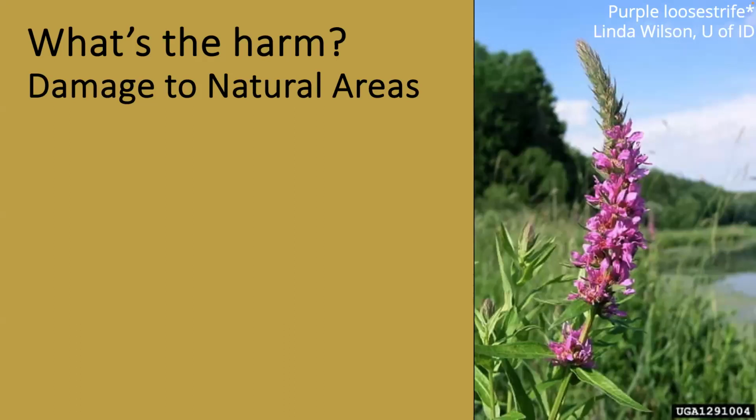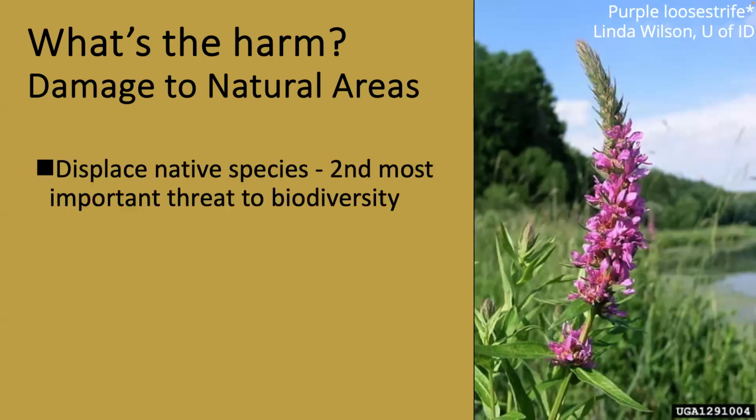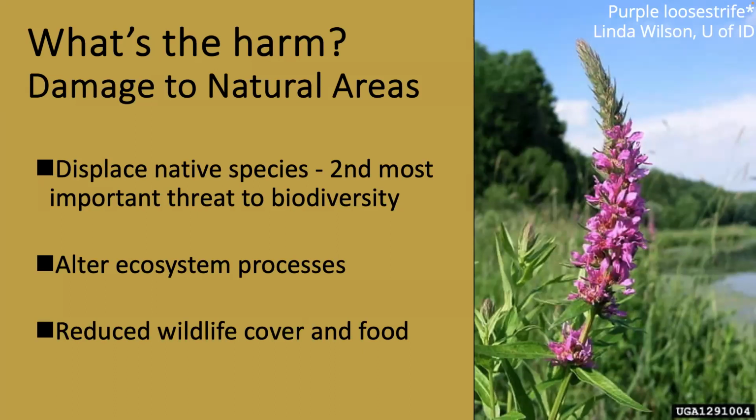As hikers, you're probably expecting to think most in terms of damage to natural areas with regard to invasive species. Invasive species are thought to be the second most important threat to biodiversity, and it's estimated that about 42% of the threatened and endangered species at the federal level are at risk because of invasive species. Invasive species can alter different ecosystem processes, including wildfire frequency, which has certainly been on our mind a lot more these days. They can also change water and nutrient cycles, as well as soil erosion rates. And when areas have a lot of invasive species, we can see reduced wildlife cover and food quality or quantity.